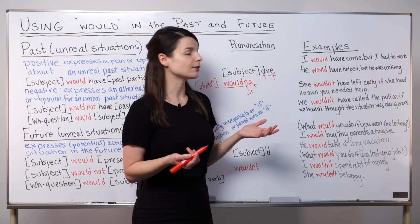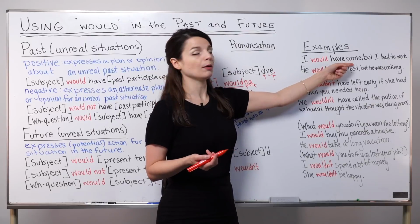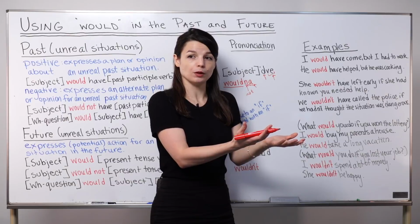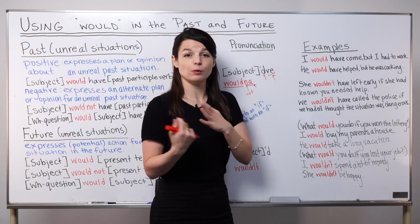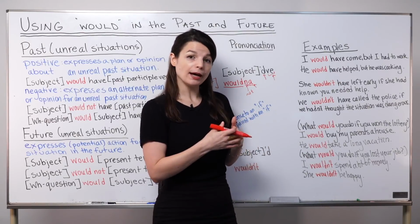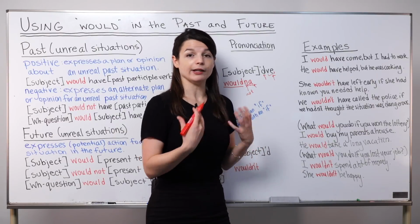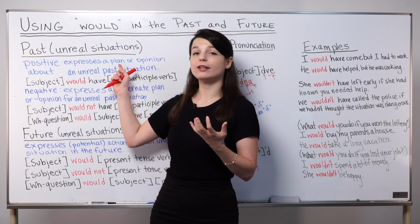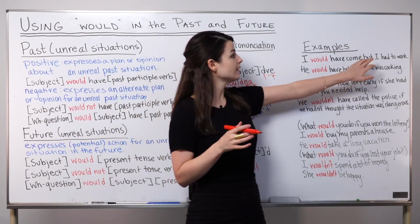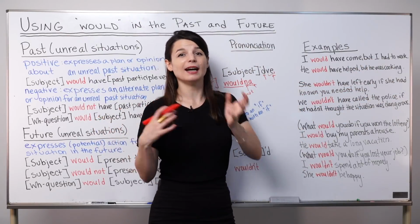So what do these sentences mean? I would have come, but I had to work. So in this case, maybe come to an event, for example. That means a past situation, maybe I wanted to come to the party, I wanted to come to the event, but I had to work. So this communicates maybe the speaker had a desire or had a plan of some kind to do something in the past, but it did not happen. In this case, the reason is the speaker had to work.